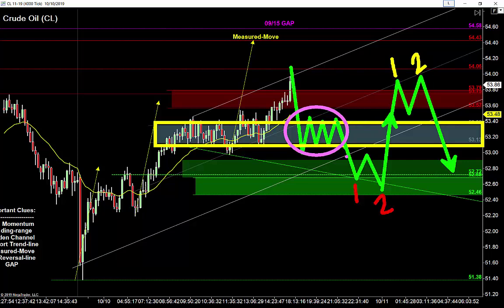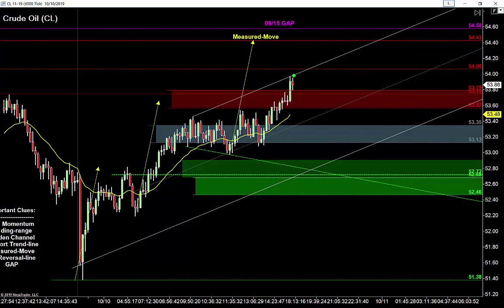What if we don't go back? What if we run through the range? Then what do we do? What if it pulls a gold and runs right down to the low? At that point, we're back below the range.